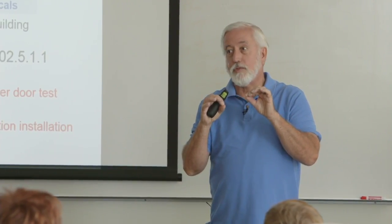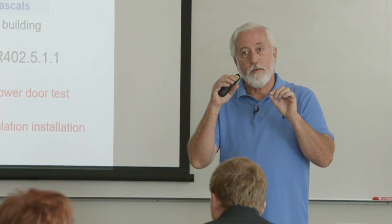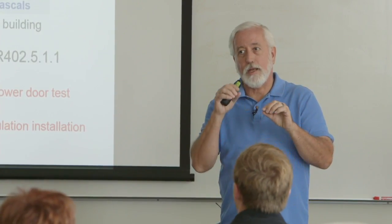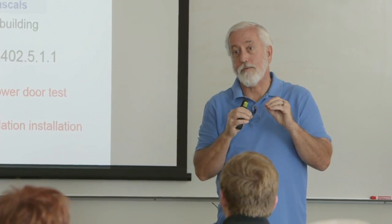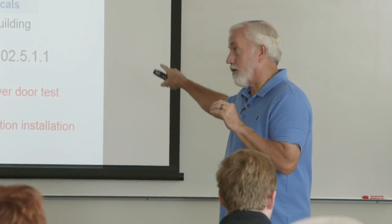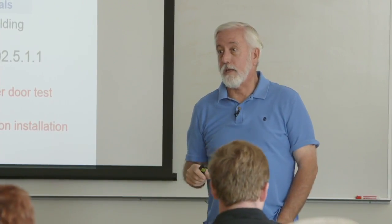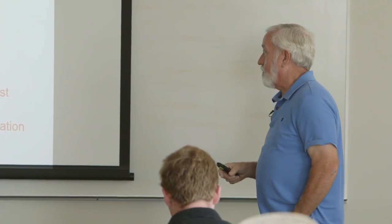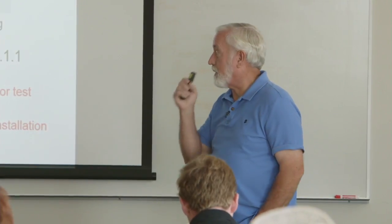For our climate zones, all of our climate zones in Utah, we would blower door test everything. We'd make sure we installed all the insulation right. We'd mechanically ventilate everything. And we'd have a pretty good building. We'd have a really good building. And then we'd be at that chart, you know, at the very efficient and very effective building and use less energy.